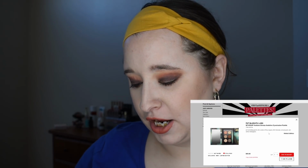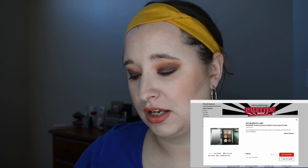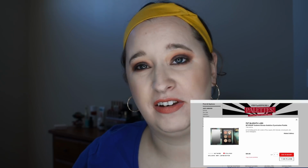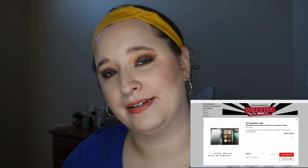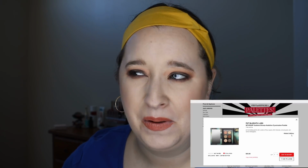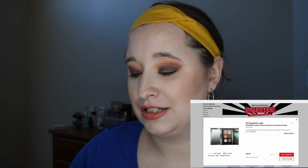It is an eyeshadow palette that is 6 shadows for $55. That's pretty pricey. I mean, it's still less than $10 a shadow, but it doesn't look anything special. It's just browns. I'm sure you have browns in your collection. I know I do. I have plenty of those shades. I don't think you need that one for $55. And it's limited edition. I say no.